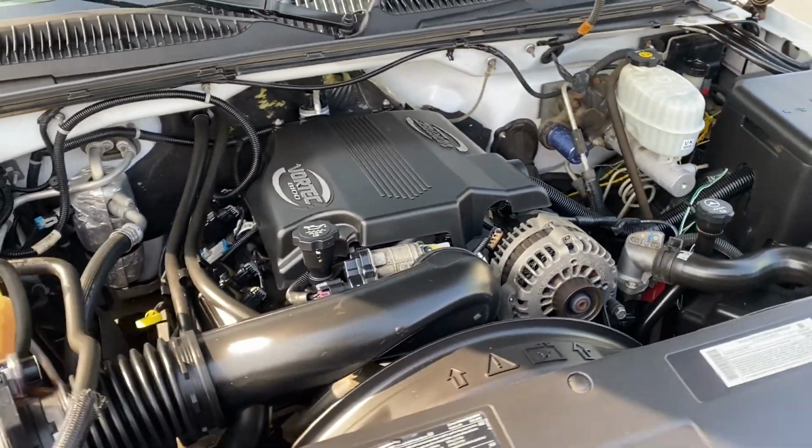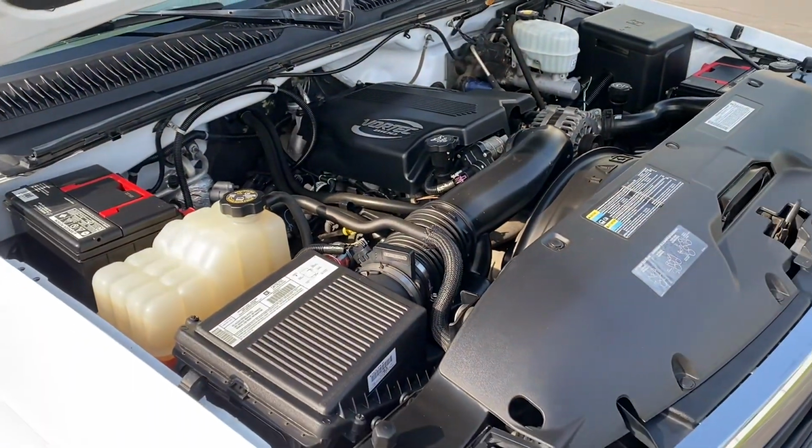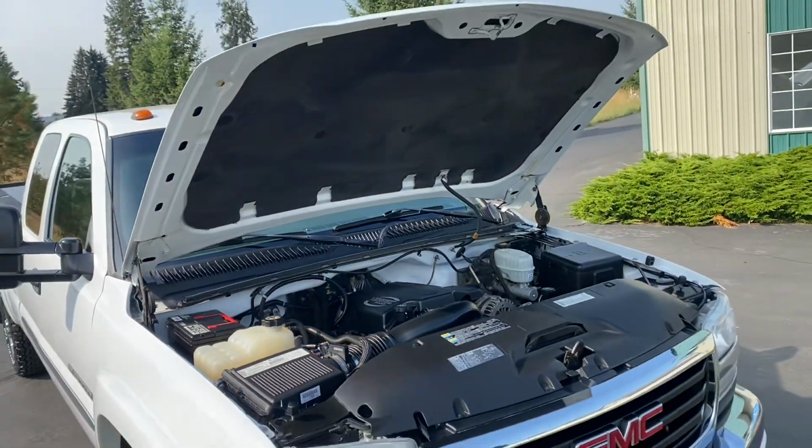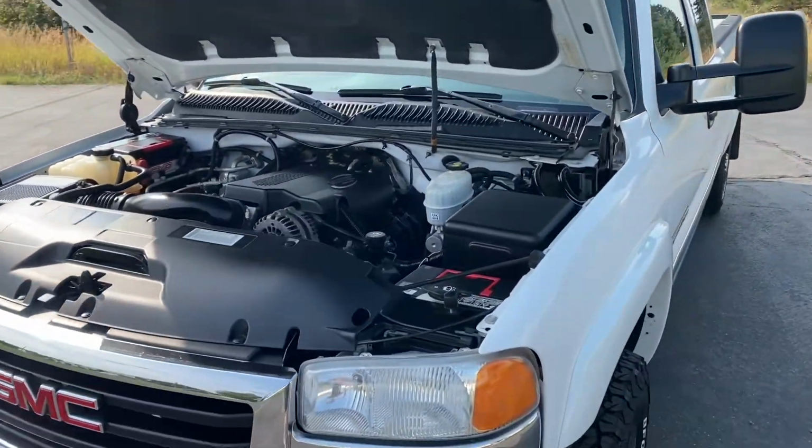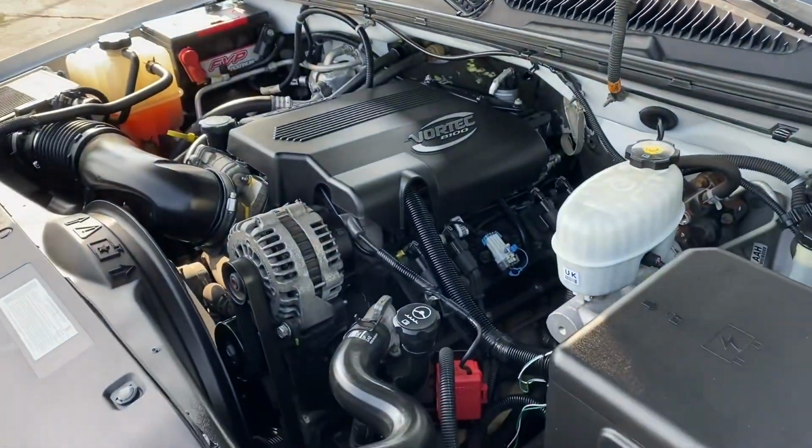There's that 8.1 liter V8. Runs nice and smoothly. Very clean engine bay in this truck. Dual batteries, heavy duty.